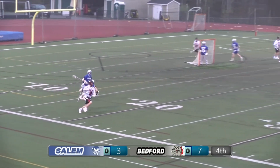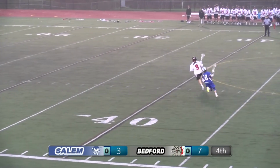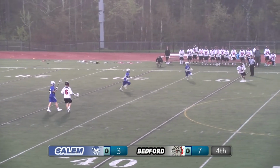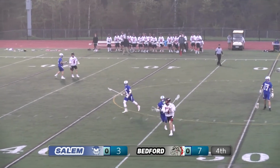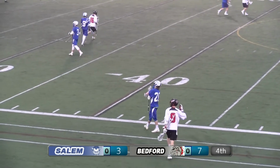6-on-5 here. Looks like number 9, Giroux, is running around the horn. Going on a 5K here. He's going to just circle his wagons for a little bit and wait for his teammate to come back in on the released penalty. The double comes. Here's a good opportunity for both Bosworth and number 3, Jackson Burns, to try to do a double team here.